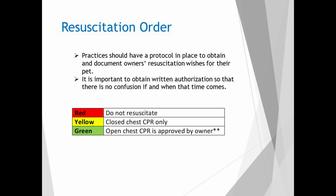Something else to be aware of is that some veterinary clinics, particularly 24-hour emergency practices, use what's called a resuscitation order. A resuscitation order is a form that owners would sign to verify how far they're willing to go for their pet if the animal was in a life-threatening situation. Some veterinary clinics have the owner sign these forms ahead of time.